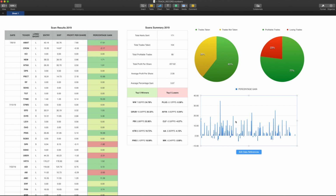That being said, we did see the bulk of our trades happening just below 20%, a lot of mid-teens sized winners in there. And we'll briefly go through this in a minute here. So the top 5 winners: Weight Watchers at 34.78%, Grubhub at 25.32%, PBI at 23% just about, KTB 19.73%, and Pins at just about 19%.